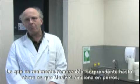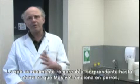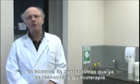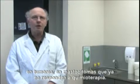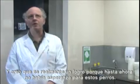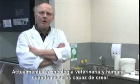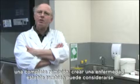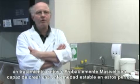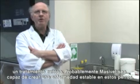What is really remarkable, what is astonishing so far, is that Masivet is working in dogs with mast cell tumors who were not responding anymore to chemotherapy. And I think that's really a breakthrough, because so far there was no hope for these animals anymore. And at the moment in oncology, be it veterinary oncology or human oncology, when you're not able to create complete remission, creating a stable disease can also be considered as a successful treatment. So probably Masivet will be able to create stable disease in those dogs.